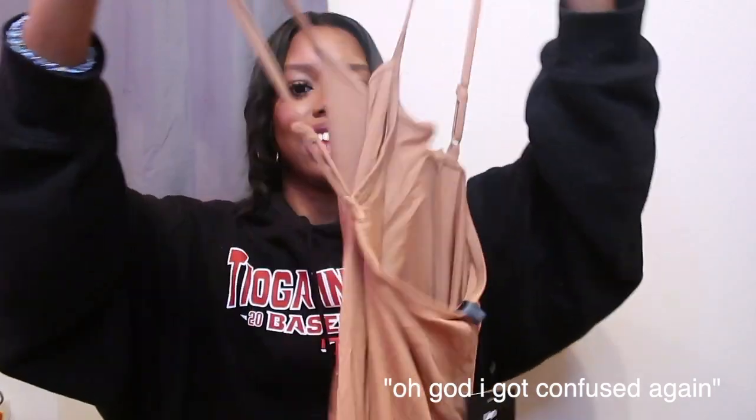It's very long, like down to my ankles, and I'm a tall girl. Oh god, I got confused again. So yeah, it's a nice little dish rag. Anyways, yeah, it's really comfy. It is see-through. Had to put shorts on under it, so I would advise you to do the same.